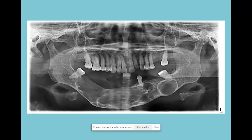Now look at this panoramic radiograph. The entire mandible looks as if it's a flute. There's total burrowing of the entire bone, a multilocular lesion, bilateral, thankfully benign.